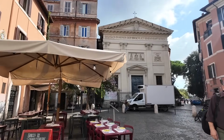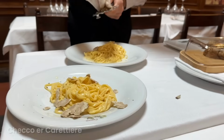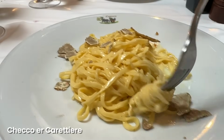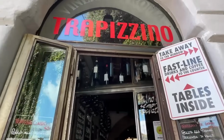I'm here in Piazza San Giovanni della Malva. From here, I could either go over to Checco Il Carrettiere for a sit-down lunch at a real Roman trattoria, which I highly, highly recommend. Or I could head over here to Piazza Trilussa and go to Trapizzino for some quick Roman street food.